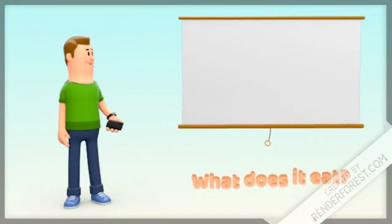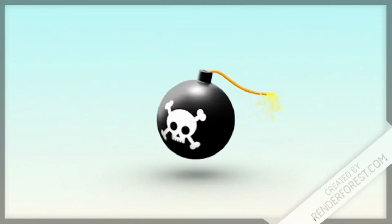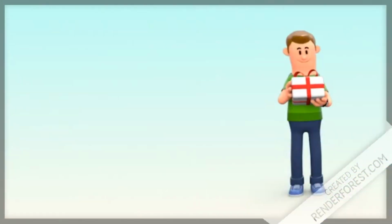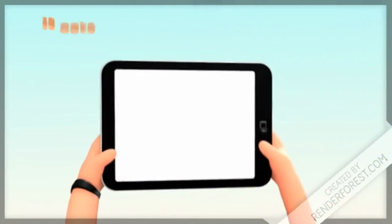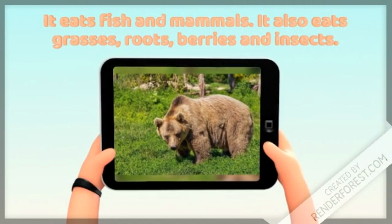What does it eat? Yes, you are right. It eats fish and mammals. It also eats grasses, roots, berries and insects.